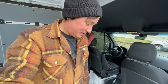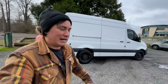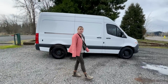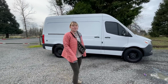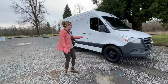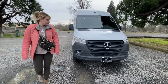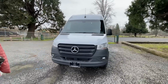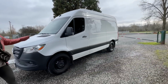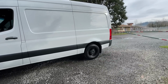Yeah. All right, let's go around the outside. Okay, we're gonna walk around the outside of it just so you can check it out. It feels a lot bigger than you would expect. Maybe I'm just used to the T1Ns because they're, I feel like, much smaller. Yeah, and these are a lot heftier. It looks really good. They definitely have more curb appeal than the Transit.